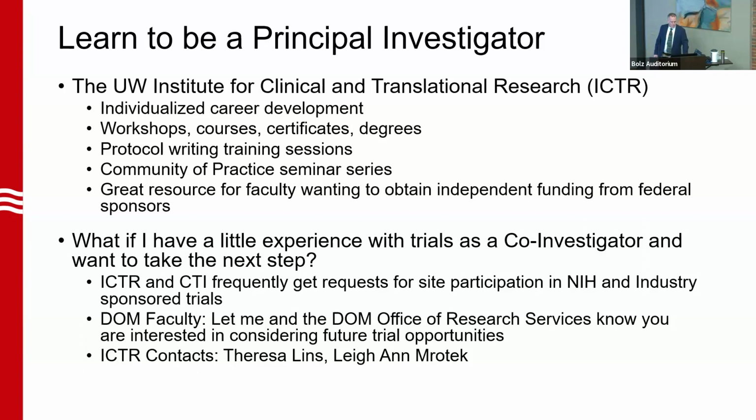Certainly the institution is part of lots of trial networks and resources that get requests for multi-center studies. So if you just put your name out there to these groups, they might forward you the next time they get a trial opportunity in your area of interest. Other key contacts are listed at the bottom. Teresa Linz is more on the data management side, and also the multi-site network side, like the Winter Network. And Leanne Morotek helps with protocol development.